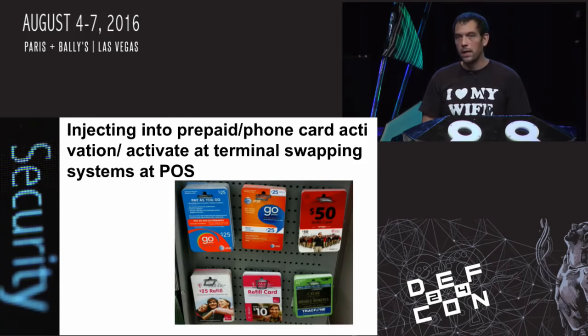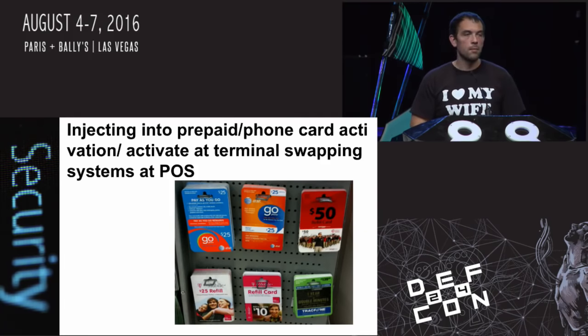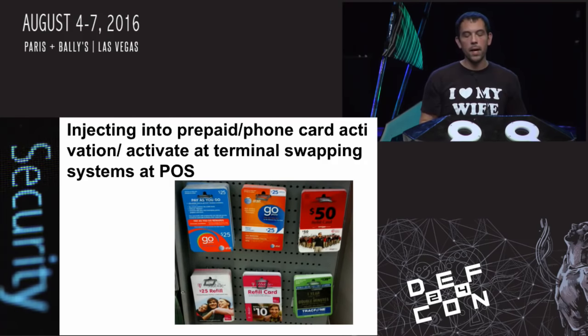So if a bad guy wanted an unlimited phone calling card, he could be injecting his own card and having time added to it. And not only that, but gift store cards, stuff like that. Some of them do lock once they have the original amount loaded on them, so they're not reusable. But the reusable prepaid cards that say reusable prepaid cards on them, those are obviously the ones they would attack.